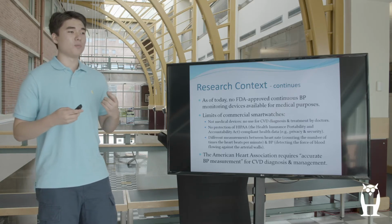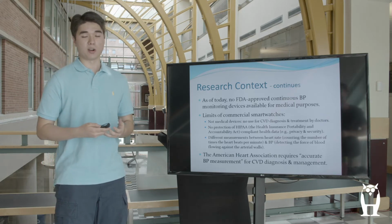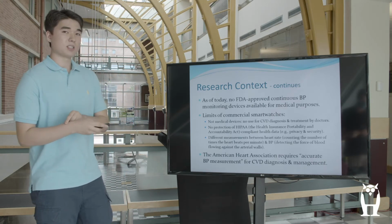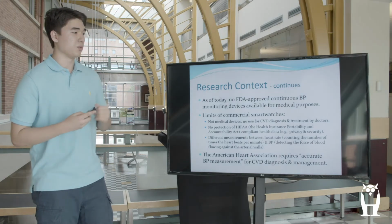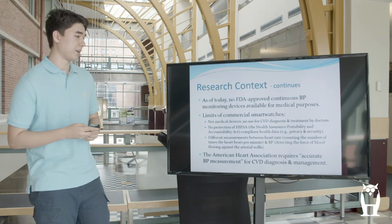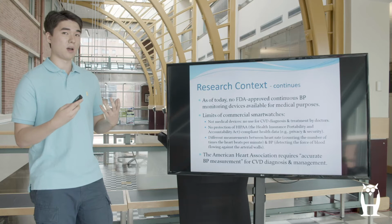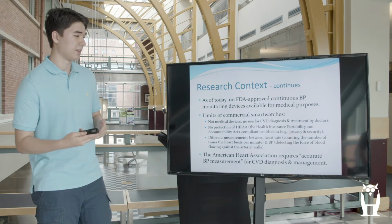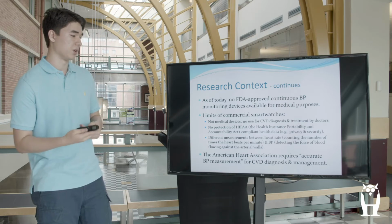Most people assume that their Apple Watch or their Samsung Galaxy Watch is for continuous blood pressure monitoring, because when they exercise, they see the numbers go up and down. Actually, these commercial smartwatches are not good for medical data because they are not used for cardiovascular disease diagnosis or treatment by doctors. They have no protection under HIPAA, and the measurements differ: heart rate, which is what most of these instruments measure, counts the number of beats per minute that the heart is working, while blood pressure detects the force of blood flowing against the arterial walls.